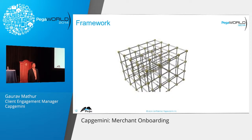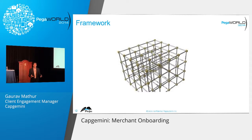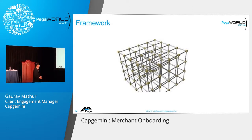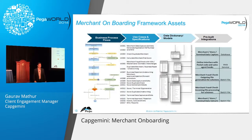So when we talk about a framework, this is a really ambiguous area for a lot of people. For some people, a framework could be a few designs on paper. For others, it could be business models. And on the other end of the spectrum, I've seen a lot of frameworks which are near application, so nearly close to a commercial off-the-shelf product. What do we mean by a framework when we talk in terms of merchant onboarding?